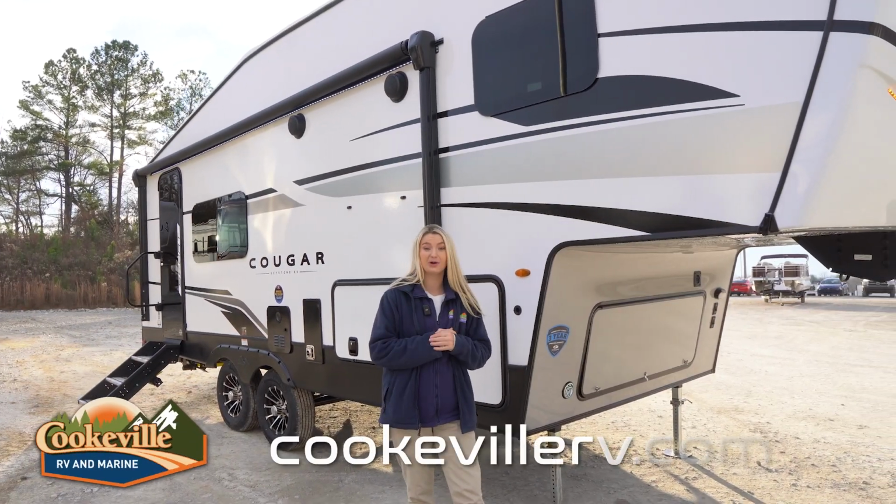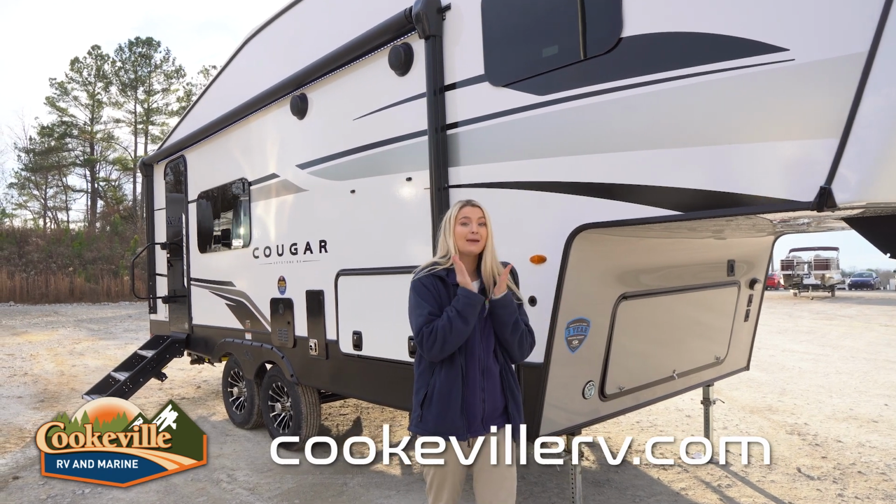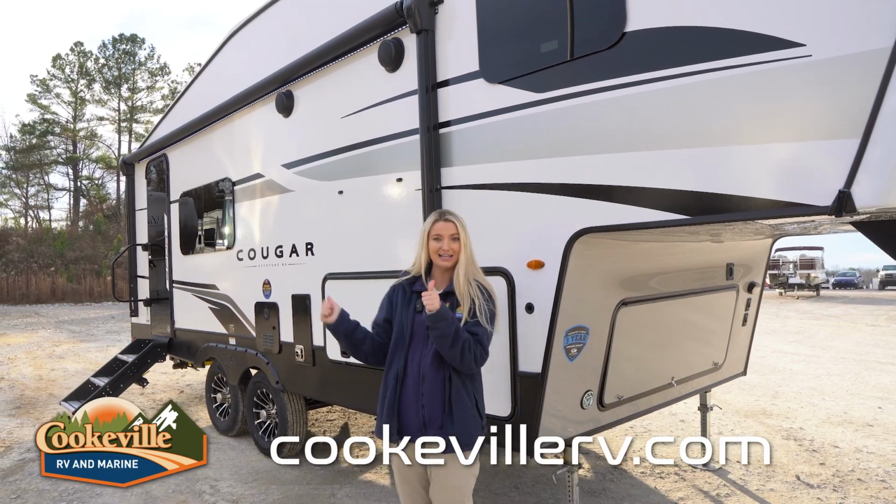Now, let's get started. This is a more affordable Cougar fifth wheel, and they actually came out with these as a limited edition last year, and people loved them so much that they brought them back for 2024. So let's check it out.